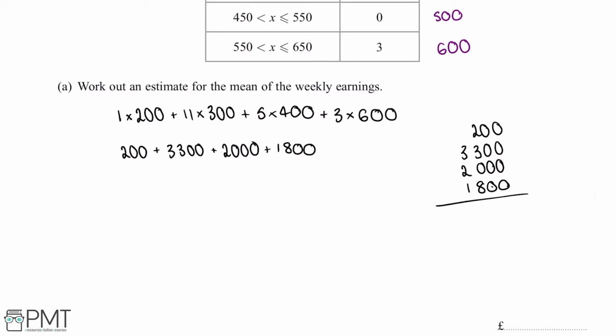So we can use a column method for this. So as we can see, the first two numbers will be 0, as there's only zeros in those columns. 2 add 3 add 0 add 8 gives us 13, and we'll carry over the 1. And finally 3 add 2 add 1 gives us 7. So what we can see is that 200 add 3300 add 2000 add 1800 gives us 7300. Now 7,300 would be the total weekly earnings of all 20 people.